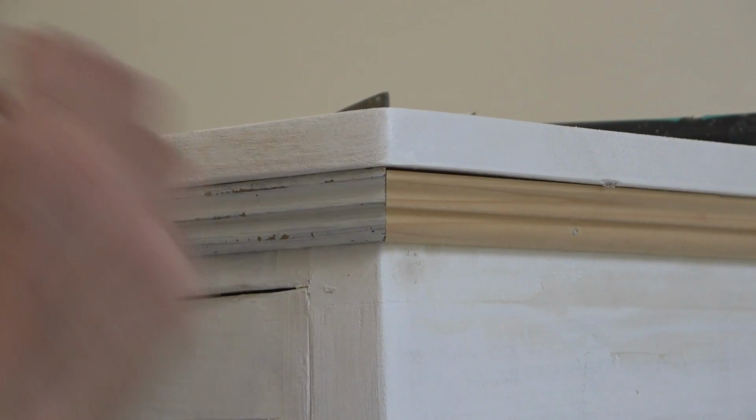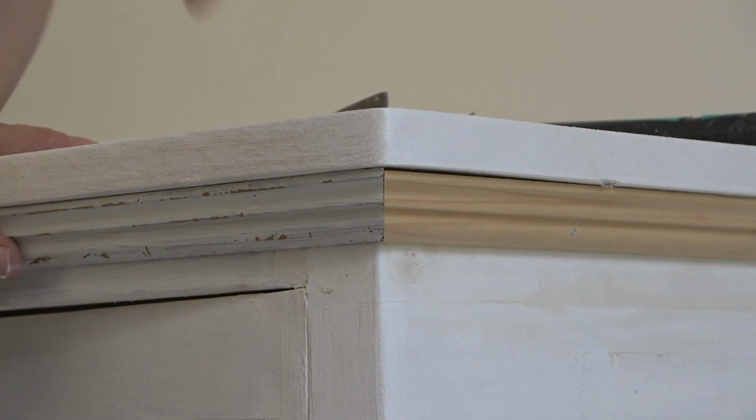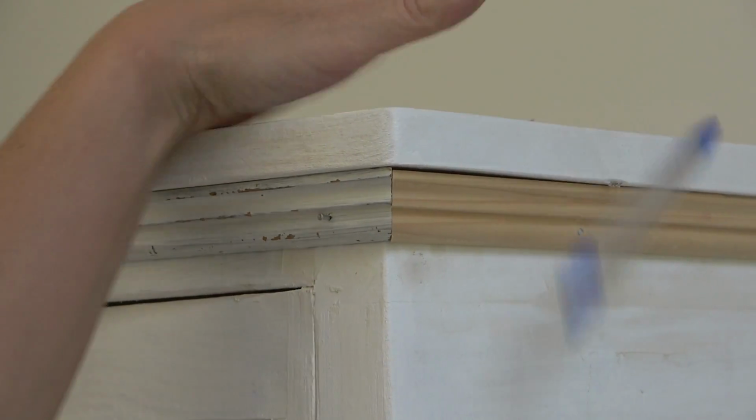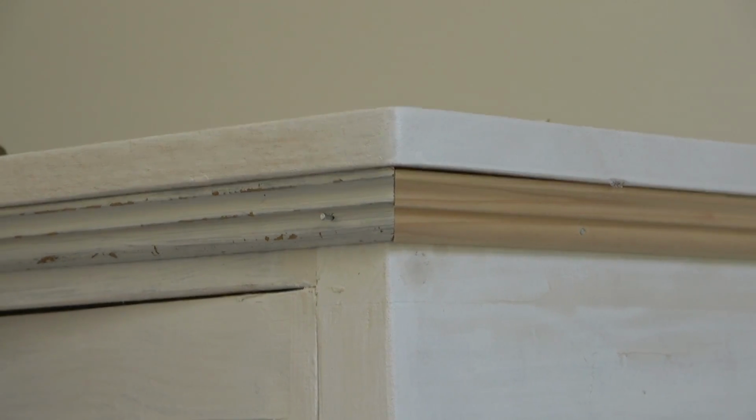This is so satisfying. Where is my little thingy?